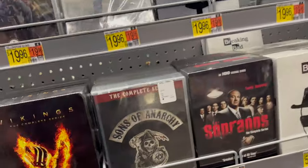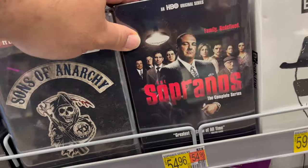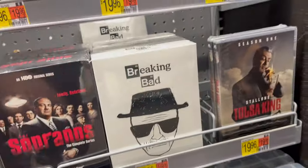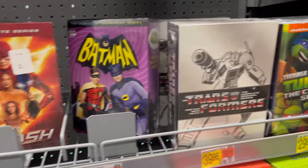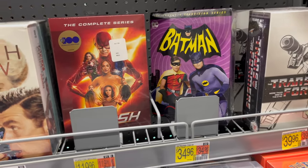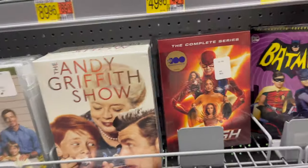Yellowstone. Sons of Anarchy, my mom was huge into this. Sopranos, very, very big into this. That's not bad. The whole complete series for $55. Breaking Bad, I love Breaking Bad. See, Transformers there, the original complete series for $40. Here's some Batman. That's some Adam West Batman from the 60s. $35, that's not bad. The whole Flash series, super dope, $120.